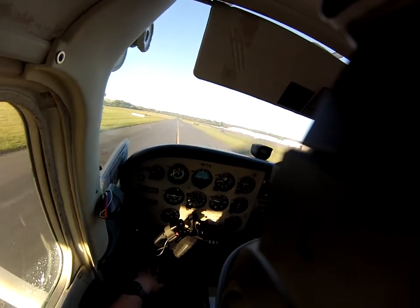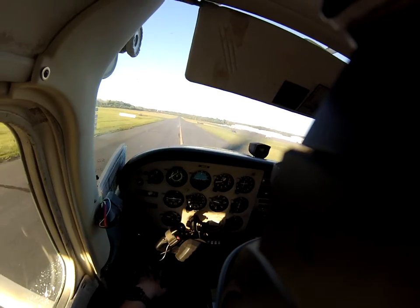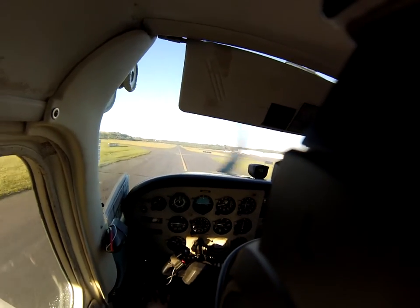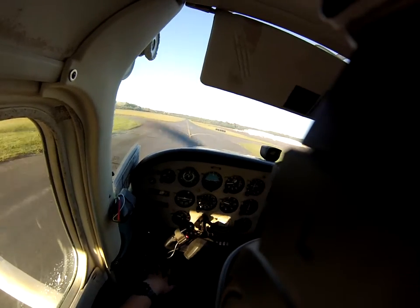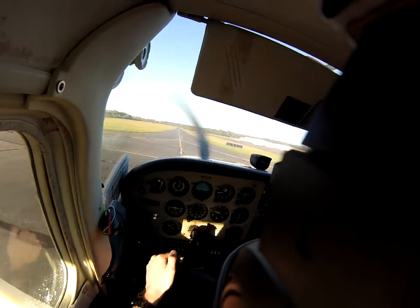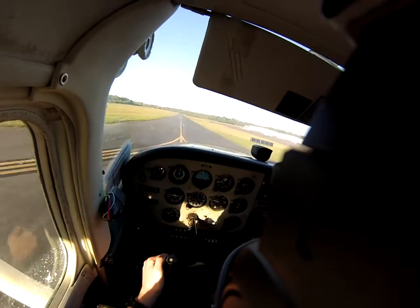Leg going to traffic, Skyhawk 4908, 3 miles. It's downhill right here. Oh, rotate. Oh, no. All right, pretend like it's a soft field right here. We'll do a soft field taxi.